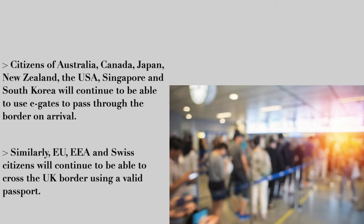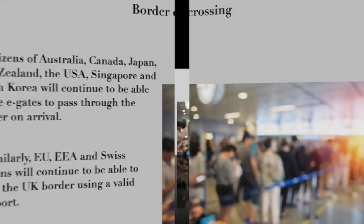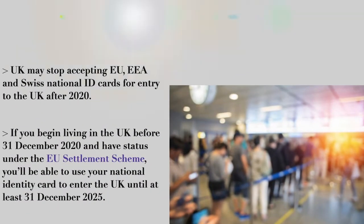The citizens of Australia, Canada, Japan, New Zealand, the United States of America, Singapore and South Korea who possess biometric passports will continue to be able to use e-gates to pass through the border on arrival. Similarly, EU, EEA and Swiss citizens will continue to be able to cross the UK border using a valid passport. The UK may stop accepting EU, EEA and Swiss national ID cards for entry to the UK after 2020. They will announce further details, including the date for this change, in advance.